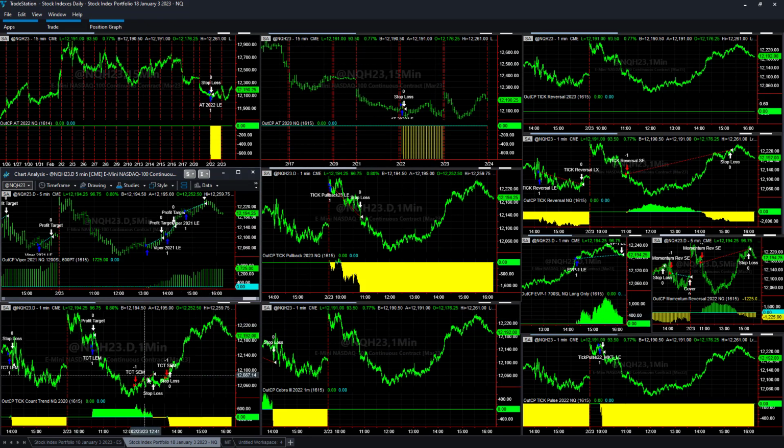Tick count trend: the first trade was profitable, the next two were losers, and then tick pullback tried to go long here. The market did what it did, do you see? And then tick reversal tried to go short, and then it reversed, and we got out down in this range. EVP1 was looking good for a long trade into the close, but then it rolled over again. This is the one that was net long as it approached those highs once again, but then it didn't go through this time. It takes out the highs and lows when it works against us, but when it could go for us, it didn't.